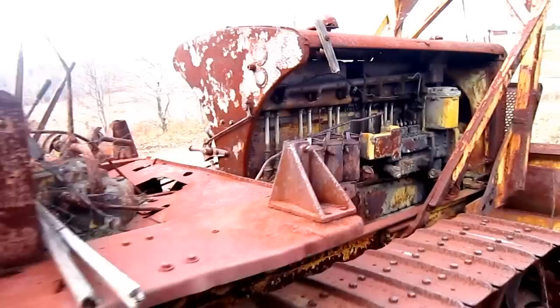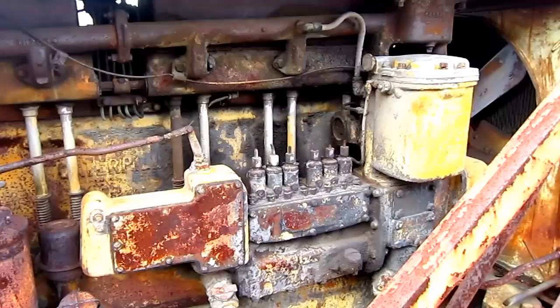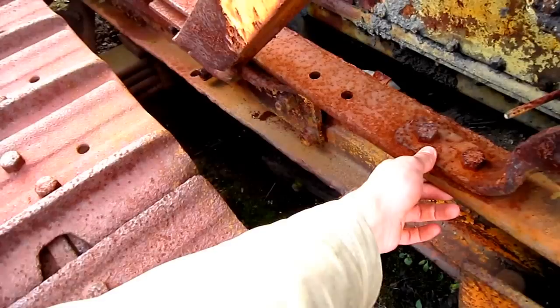And right here, you can get another good view of Caterpillar's D13000 diesel engine. A lot of guys will often say that this engine was bulletproof. And right here, you can see just how thick and strong the frame is on this tractor. Everything on this machine is heavy duty.